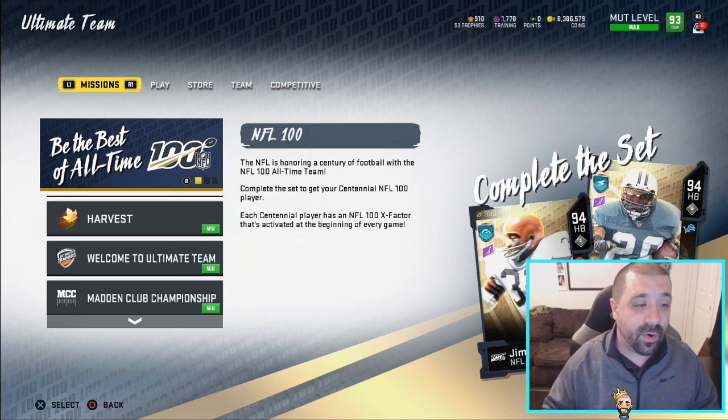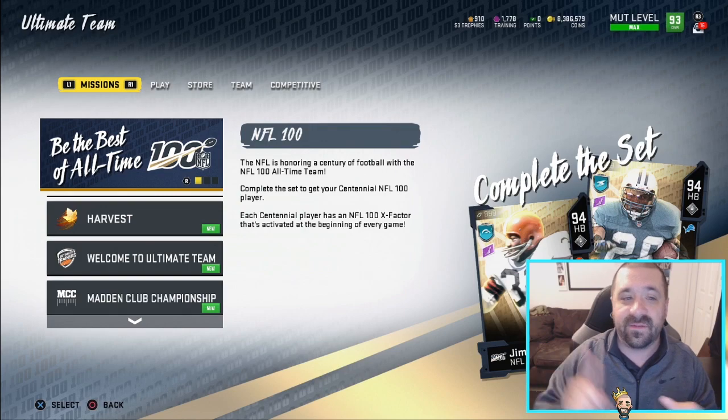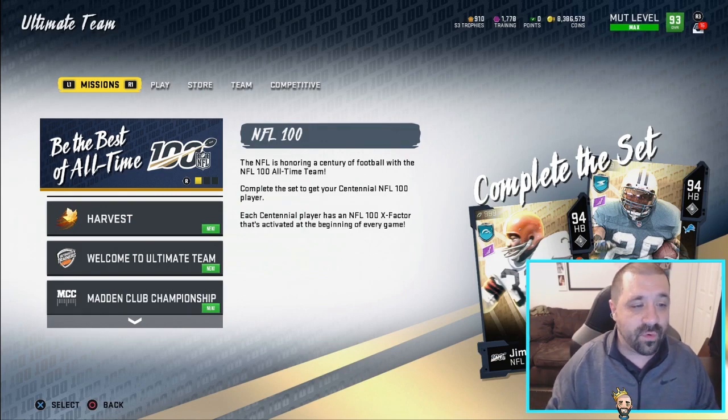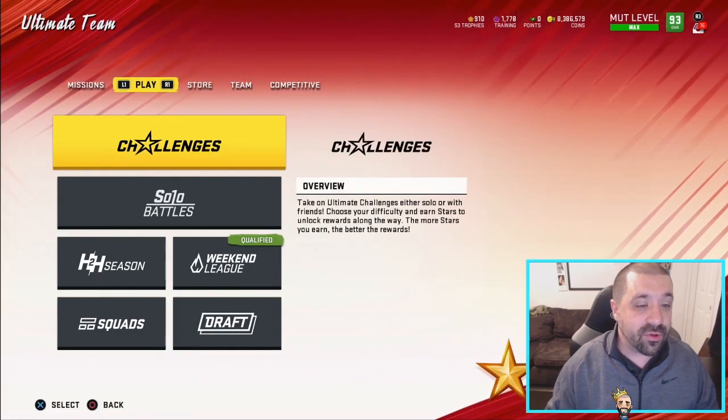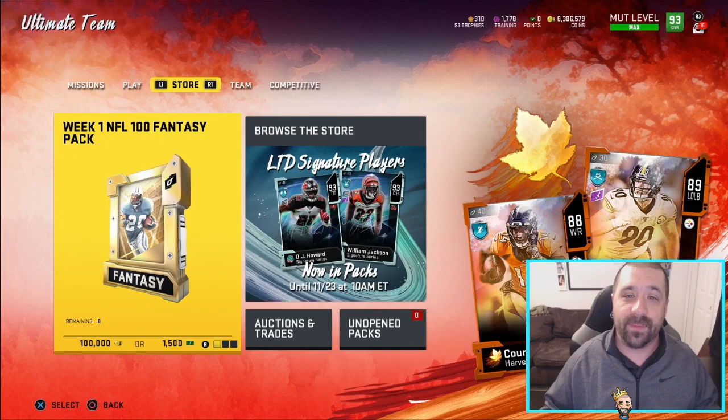But let's talk about this program, and honestly, let's take a look at the training point spreadsheet. We got 4 new running backs: Jim Brown, Barry Sanders, Eric Dickerson, Emmitt Smith. They're all 94 overalls. They all have power-ups, so they're basically 95 overalls. And strangely enough, there's packs in the store, so of course people are ripping them. You can pull the full 94 in packs.